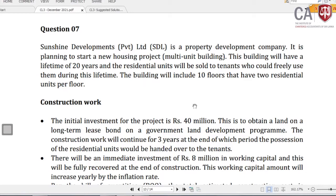The building will include 10 floors that have 2 residential units per floor. 10 floors, 2 residential units, that means 20 residential units. There will be 20 residential units you can recognize. Construction work.